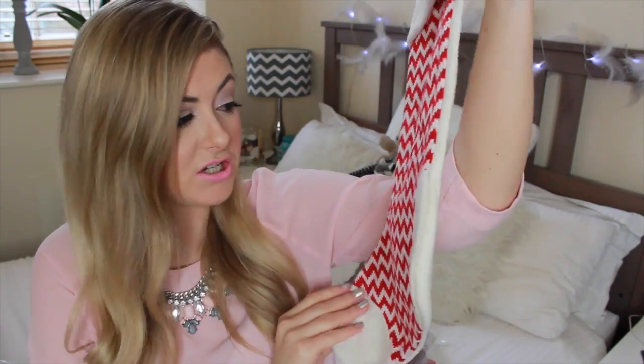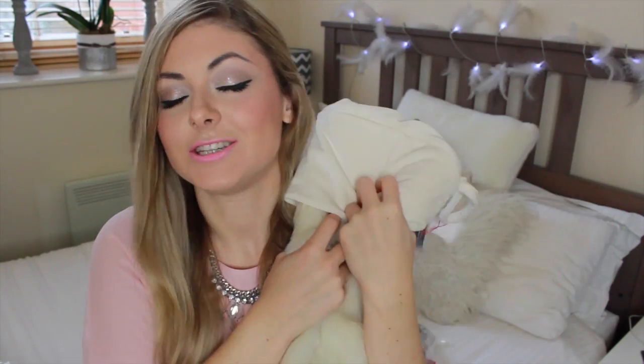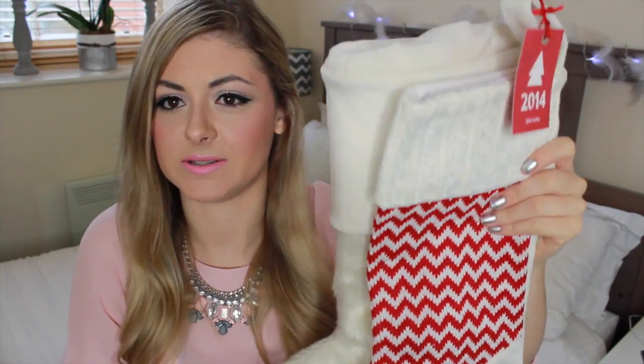It's quite traditional, and it is all knitted. I think it was £12. Yeah, £12 for this one. I'm a bit concerned I'm not going to be able to fit everything in it just because of the size of some of the products that I bought him. And then I went for this one, a white furry one, which is so soft, and this was £20. They had it in a grey as well, which I kind of wanted Dan to get so we have matching stockings, but he picked that one, which is absolutely fine. His looks not too much smaller, it's a little bit smaller. But yeah, so we got those stockings.